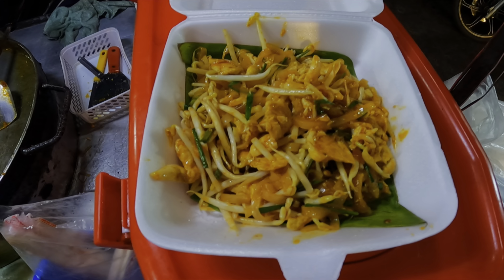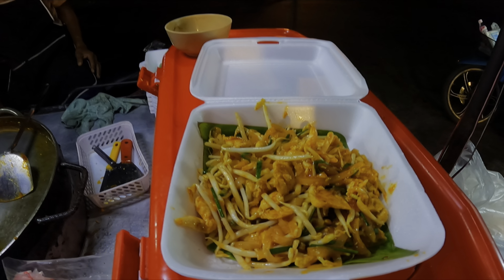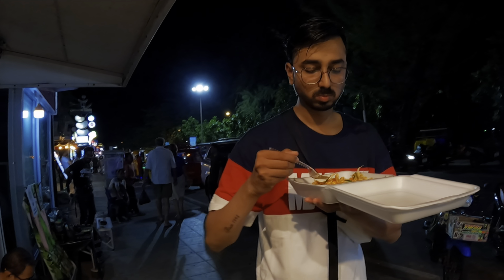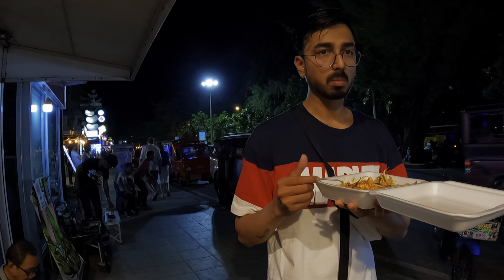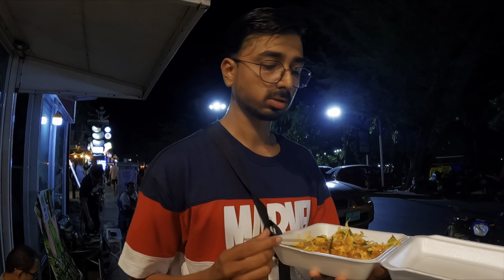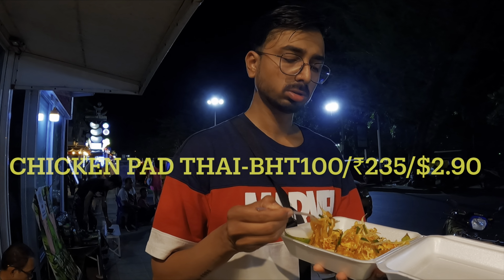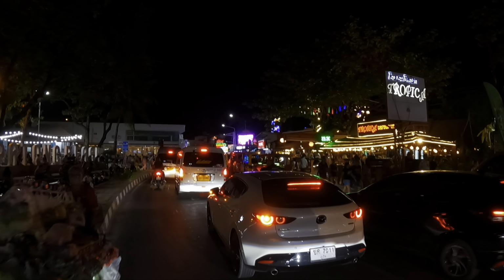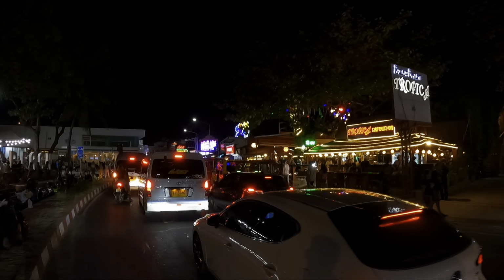And now it's time to try chicken Pad Thai. How is it? It's good. Do you think it is worth paying 100 baht? So basically this is Thai food, it will not be spicy. But it is nice, like if you want to try out something, then you should definitely try this. Just completed the dinner. If you are trying Thai food and you want it spicy, then just ask him to add some chilies in it.